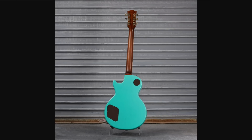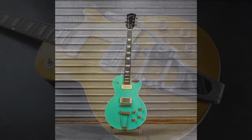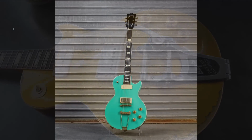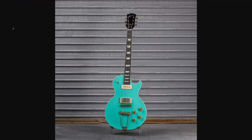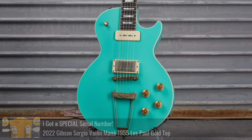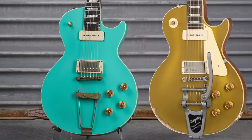This one is demo shop number 32, but since they're not calling it a specific reissue, it made me curious. What model have we seen recently come out with a P90 in the neck and a humbucker in the bridge that hasn't sold very well? My friends, this is a made-over Sergio Vallín. I guarantee it. They just took the Bigsby off, probably filled it in, did the refinish.